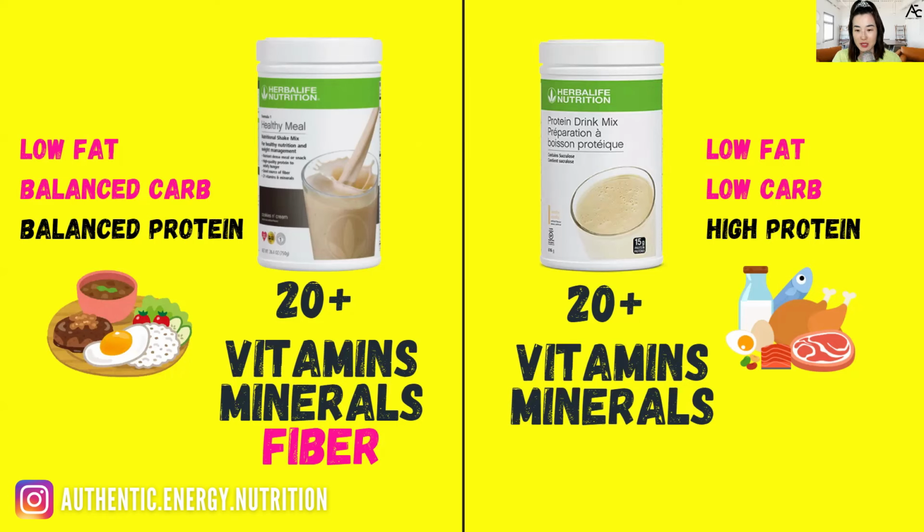A lot of you looking at this will think, okay, if I'm on a keto diet or I'm trying to do something very low carb, but high in protein or high in fats, you could consider the protein drink mix as a good booster, a supplementary product for your diet program.